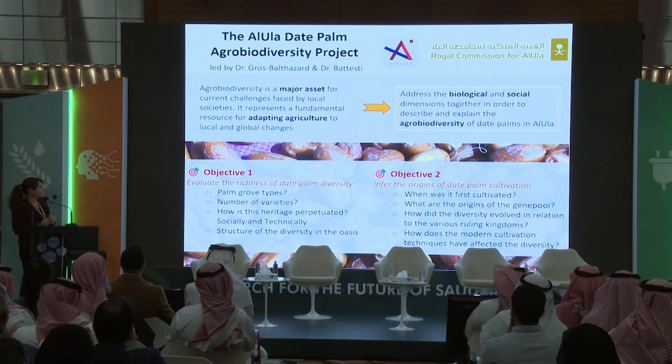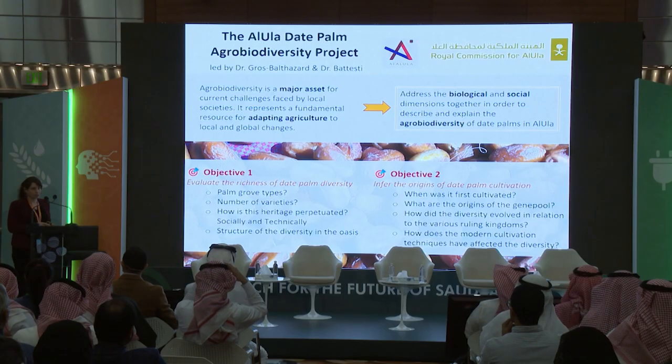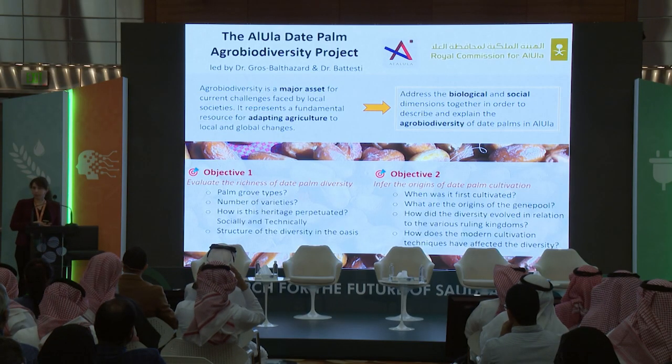The second objective is to infer the origins of date palm cultivation. So basically, we would like to know when the date palm was first cultivated in the oasis of Al Aula. What are the origins of this gene pool? How did the diversity evolve in relation to the various kingdoms I introduced earlier today? And finally, how have modern cultivation techniques affected the diversity?